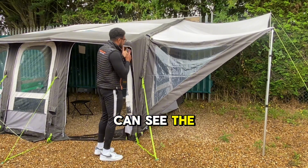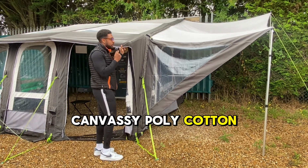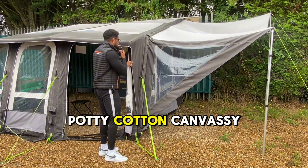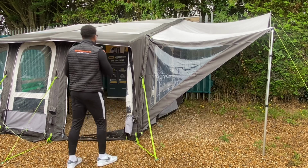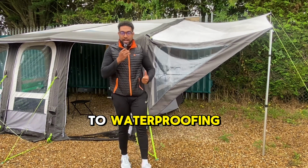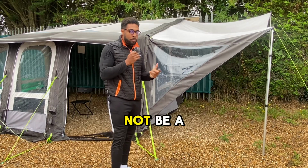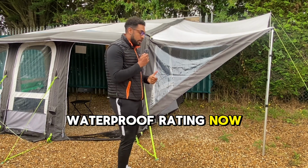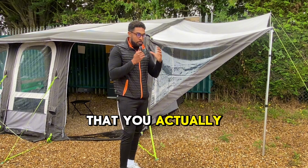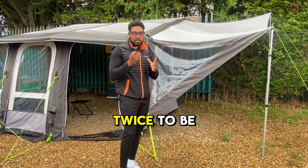Now, as you can see, the rain is dropping off quite well here actually, but this is more of your canvasy polycotton. Again, it's not a polycotton tent, but just for demonstration purposes, this is your polycotton canvasy material. Again, rain's dropping off, and when it comes to waterproofing, it actually doesn't have a waterproof rating. The waterproofing is already embedded in the material, so there will not be a waterproof rating. Now, I actually advise, and this is for polyester tents as well, that you reproof it maybe twice a year.